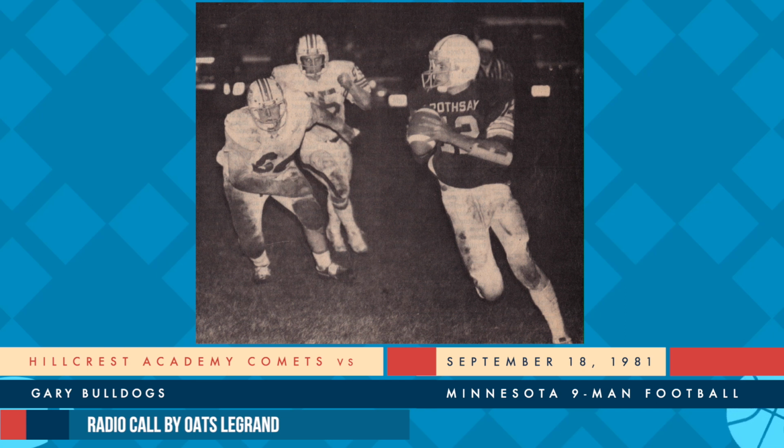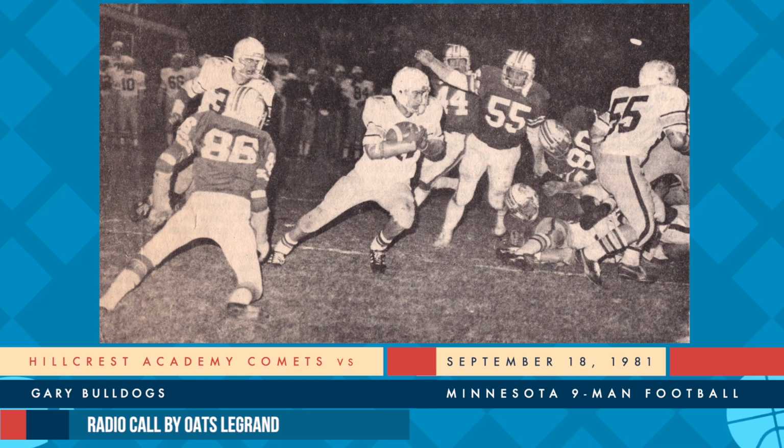It'll be picked up by Jeff Hallen. Hallen at about the 8, fumbles the ball, picks it up at the 10. He's at the 15, and he's going to get over to the 20 to about the 22-yard line. And the guy who really tripped him up there, got to get credit for the tackle, Mark Meyer. He tripped him, and he lunged forward into the grasp of another Comet.